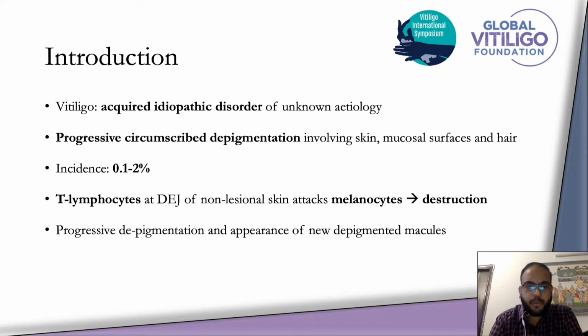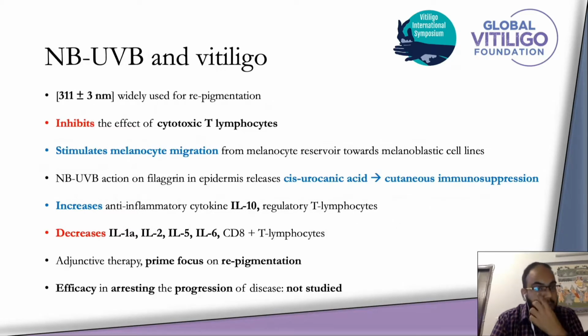Incidence ranges from around 0.1 to 2%, and it is because of T lymphocyte mediated destruction of melanocytes at the dermoepidermal junction. Progressive vitiligo is characterized by progressive depigmentation and appearance of new depigmented macules. Narrowband UVB with wavelength of 311 nanometers has been widely used for repigmentation.